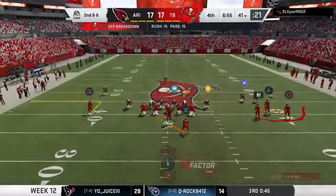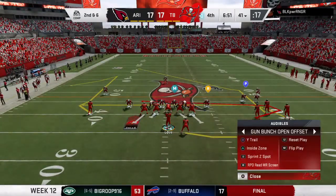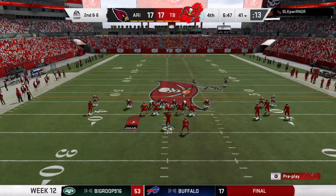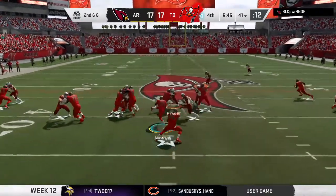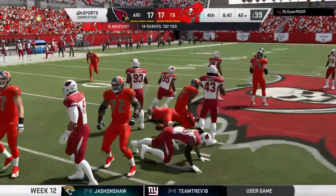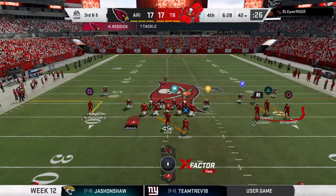The run got 4. Now they deal with a 2nd and 6. Again, they'll run it with Mostert. And he'll push this forward only to about the 42-yard line. Call it a gain of a yard, and it's going to bring up 3rd and 5.